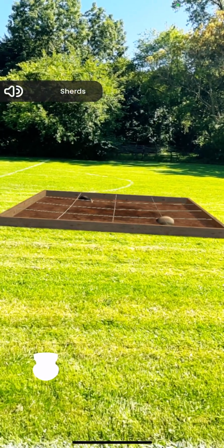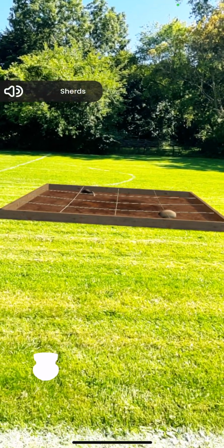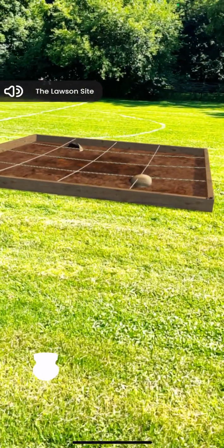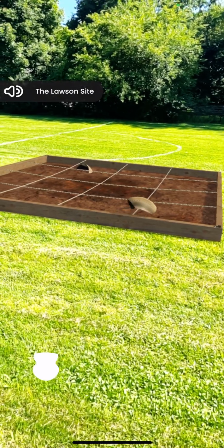Keep an eye out for pieces of broken pottery as you explore the village. They'll come in handy later. Don't forget to check out the other 3 augmented reality tours of the Lawson site.